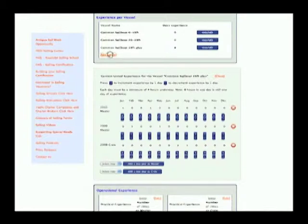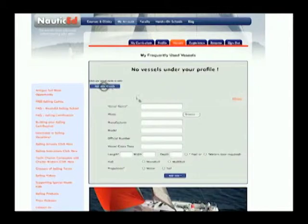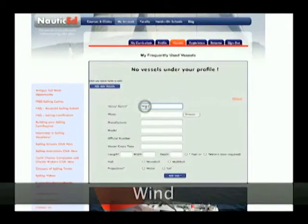Right now we're going to add in a vessel because we've got our favorite vessel that we have. We're clicking on the Vessels tab. You'll see right now you've got no vessels in. We're going to add in our favorite vessel that we have.